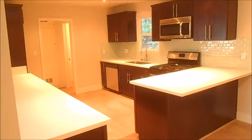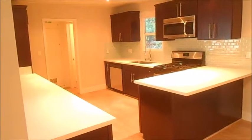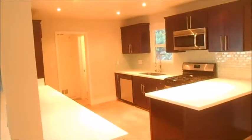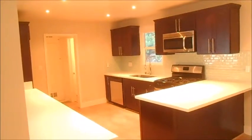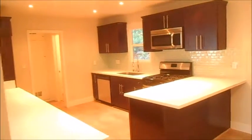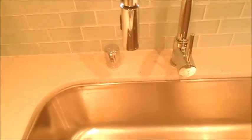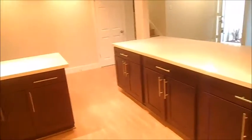We just completed a major kitchen remodel for one of our customers. You can see from our original video, we took down a wall here and a wall there. We added new lighting. We put in a smaller kitchen window, new cabinets, new stainless steel appliances, new flooring. New faucet, brushed nickel hardware on the cabinets and the handles, new countertop.